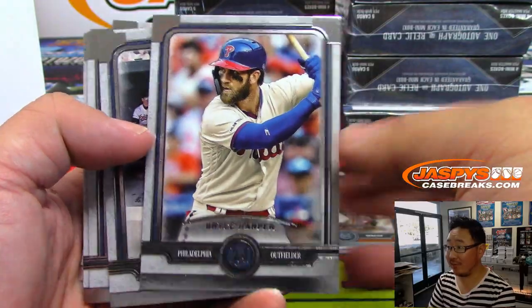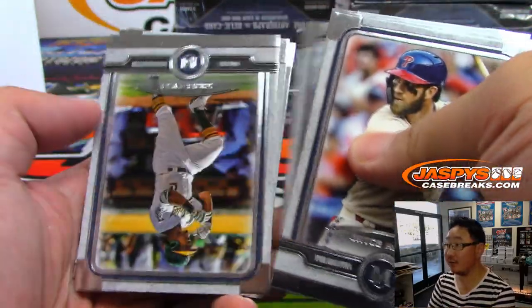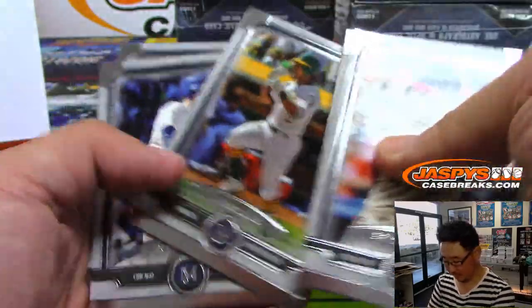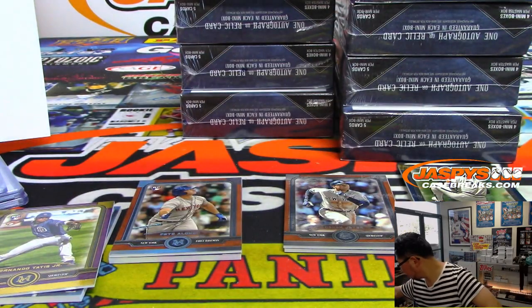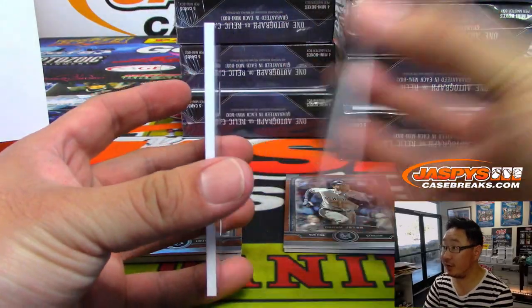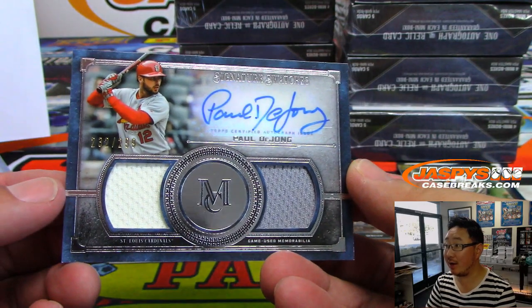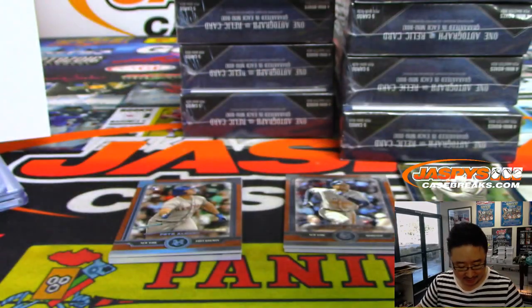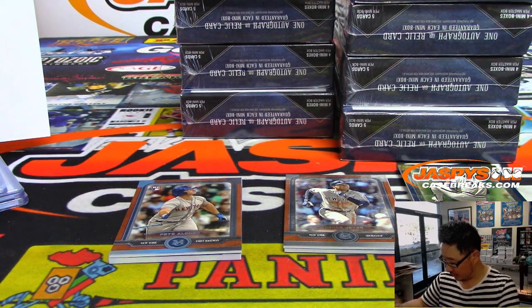Nice design, kind of a nice bright foil around the edges this year. All right, behind Fernando Tatis Jr. is Paul DeJong. Nice, dual relic and autograph to $299. That'll be for John G. and the Redbirds.